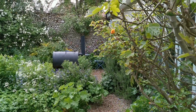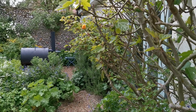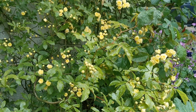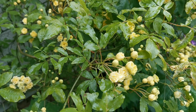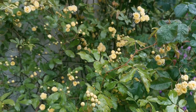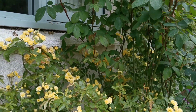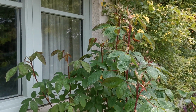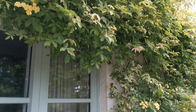I've got one last rose to show you. My Banksia lutea is just starting to flower, so let's go and have a look at that. This is one of my favourite early flowering roses. Tiny little flowers, but such a pure, pastel-y yellow, and lots of them on a plant like this. Thornless, easy to grow. This is on a pure west face of the cottage. The rose planted in the background there is Gertrude Jekyll, which will be spectacular in about a month's time.